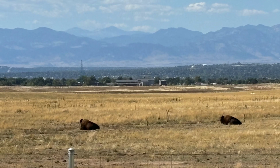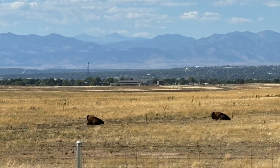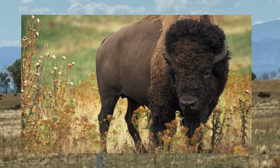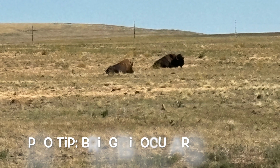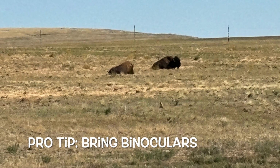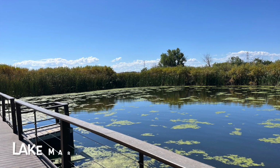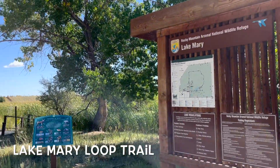We saw lots of bison, but our pictures turned out trash, so I included a stock photo of the handsome buffalo. I would suggest bringing binoculars so you can really get a good view of the stunning wildlife at the arsenal. At the end of the wildlife drive, you'll see a sign pointing to the lakes, and this is definitely worth a stop.